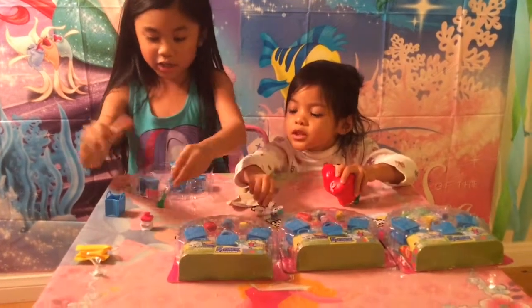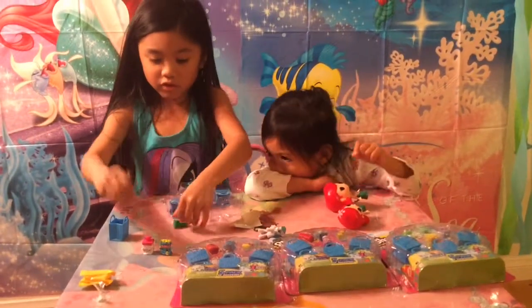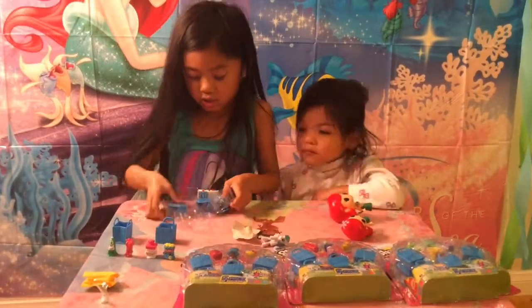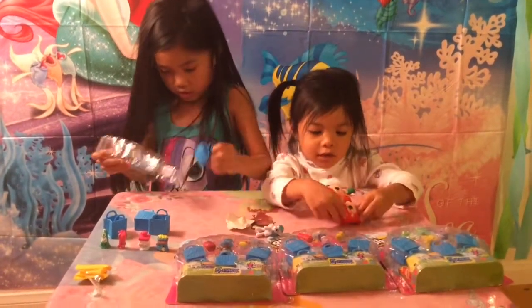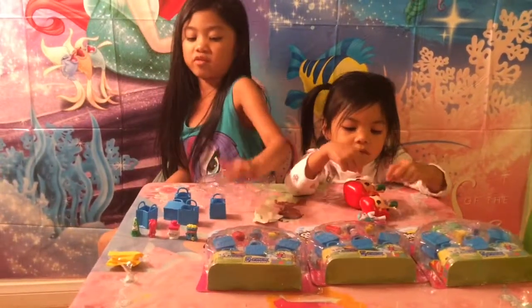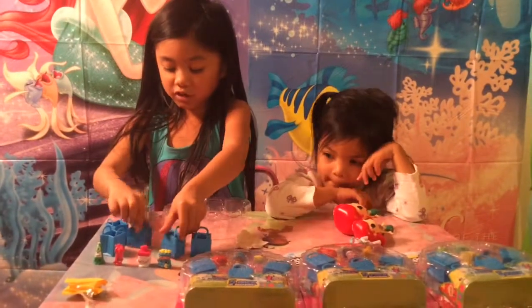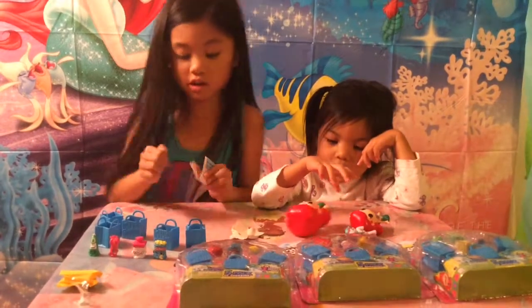We have a redhead right here. I forgot her name, but we're gonna go look at the list. I forgot her name too, but she's right on here. It's a different color. And Scrubs, I think. All of them say Shopkins, just to the front. Let's go for the Shopkins right here. Okay, let's see the ones we got.